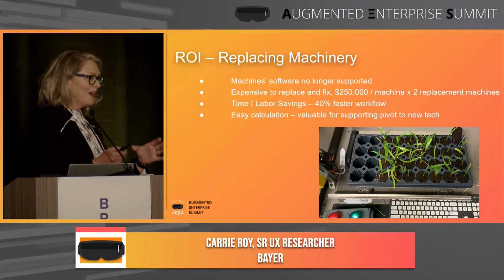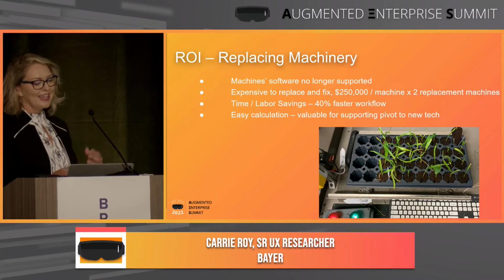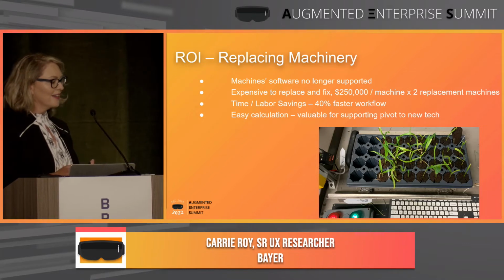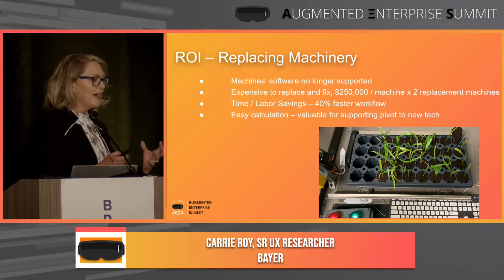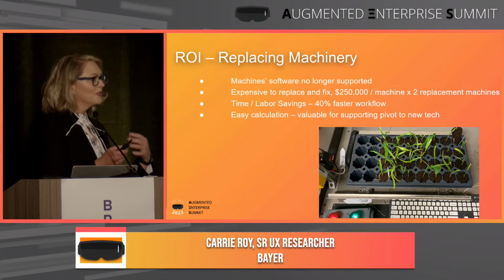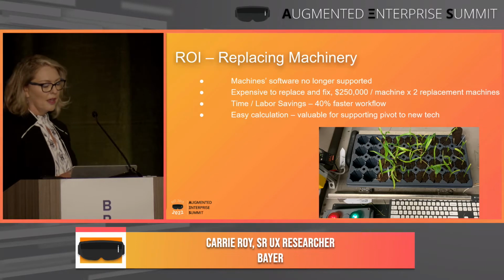It is a cold, hard ROI case because this is an old piece of equipment, it's expensive, and it really is, you know, end of life here. And so this was particularly helpful because when you're talking about emerging technology and adoption, having that kind of firm number about what you could potentially save by introducing it really helps. New tech is risky, and when you're looking at a big price tag like this, it certainly helps in the conversation.